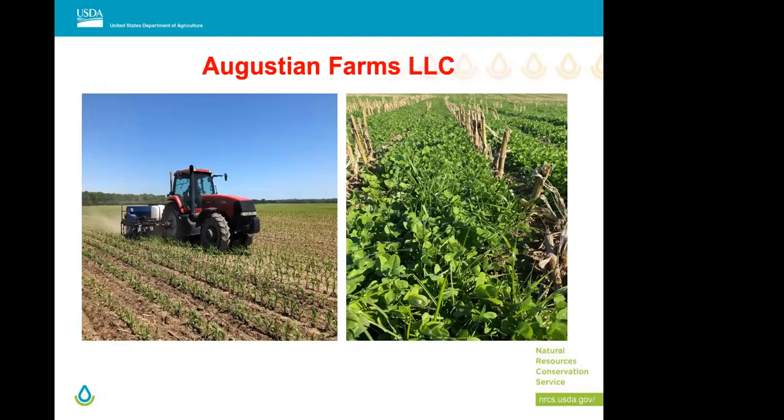One last example at Augustine's, another one of those practices in the toolbox. Eric showed me a toolbox. We decided we've never seen a toolbox organized quite that well, but this is just another conservation practice in there, interseeding. So crimson clover, red clover, annual ryegrass, and a little bit of vetch. And so this was planted at V3, V4 corn there this past spring. So very successful. We've got a number of producers utilizing this kind of management.